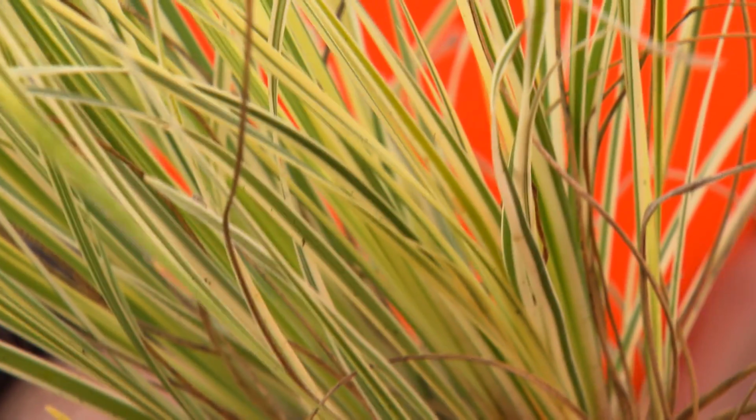The uniqueness is the variegation in the foliage. Usually these are green. Very few of them come through to type like this one does. So it's very striking, at the same time water-wise. It's being released in the USA next year and Europe the following year.